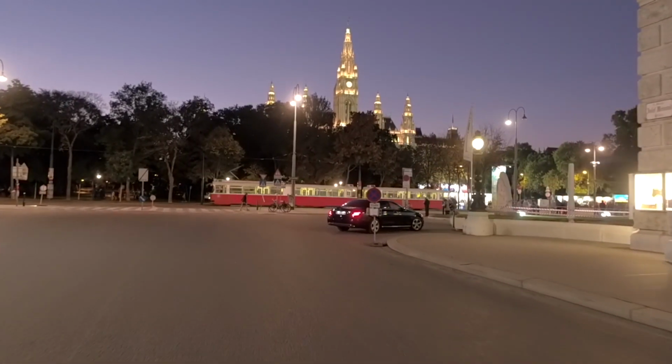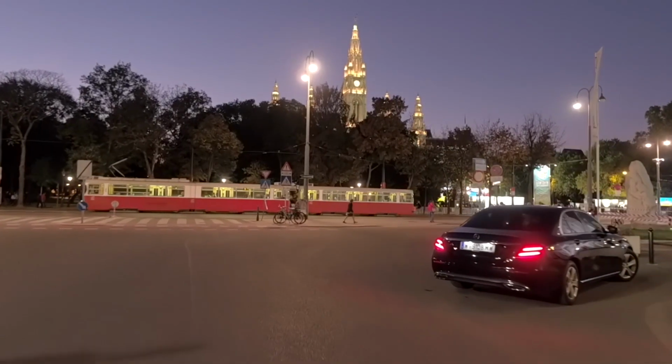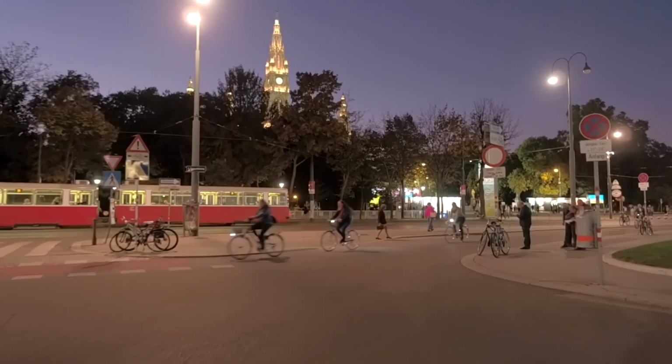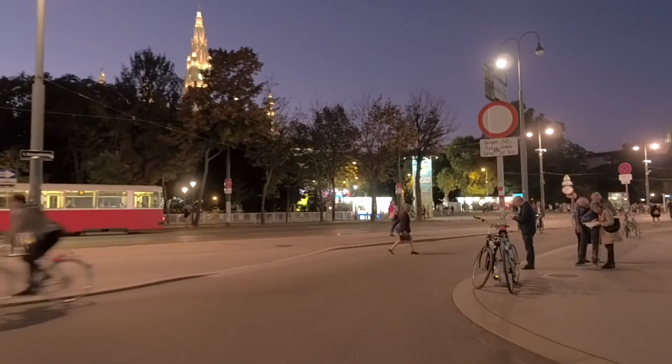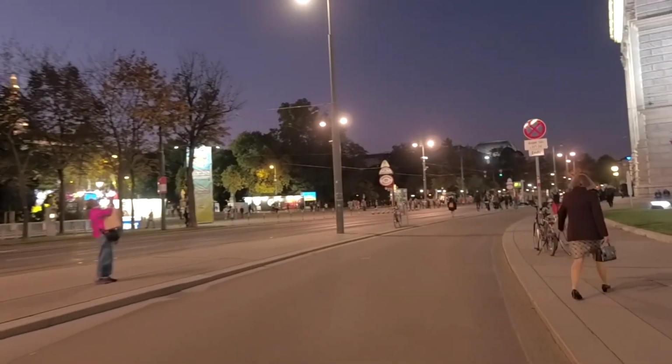The impressive building in front of you is the Vienna City Hall, the seat of the local government of Vienna. It was built from 1872 to 1883, and it is one of many historic buildings of the Ringstrasse.